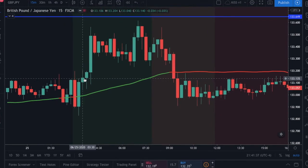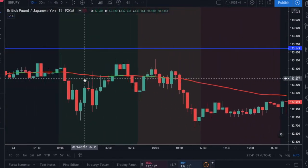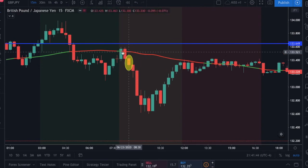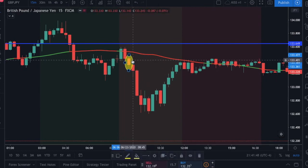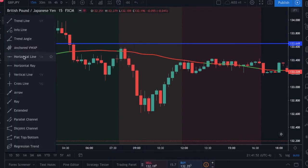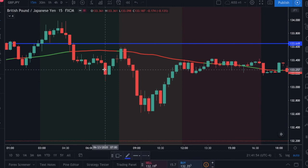I think I have it highlighted somewhere. Let's see, it was on the 23rd. There we go, the 23rd. So it's this entry right here that you see highlighted. I'm going to delete the circle now that we found it. Draw in my minor resistance so you know what I was thinking about. Alright.